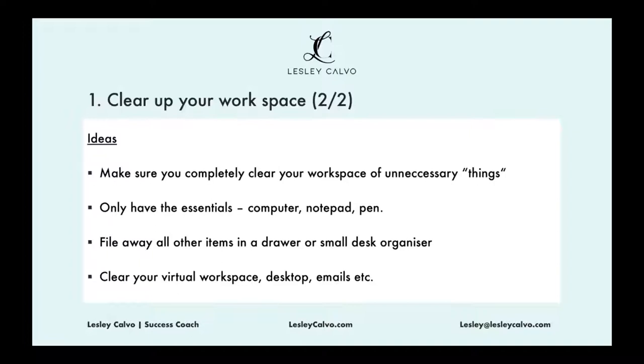So there's 2 different ways that you can actually clear up your workspace. So virtual and physical. And if there's any questions there, do you want to type them in chat?